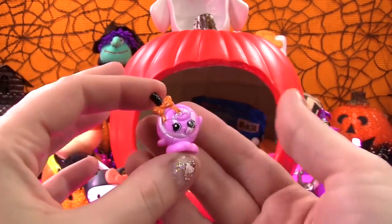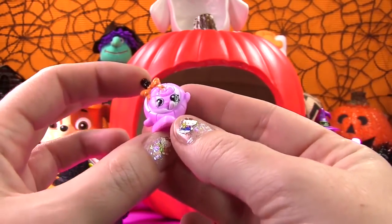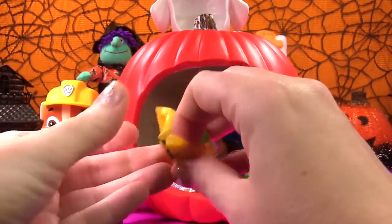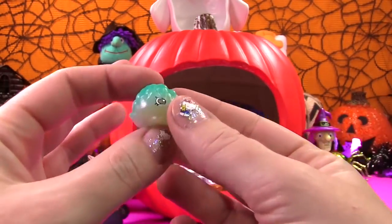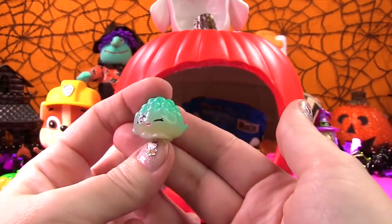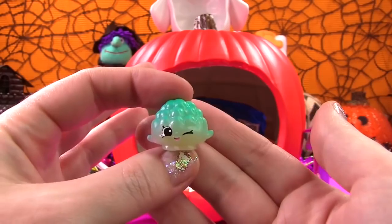Ooh, I know this one. It is Lolly Poppins. Look at her with her orange bow, her little black stick. Oh, she's so cute, and she has her Halloween colors on. Let's see who else we got. Oh my goodness, look at this one. It's a glow-in-the-dark one. So it kind of looks like a cross between Wobbles and the doggy food bowl one. If you know this one's name, let me know in the comments down below. And let's turn out the lights.